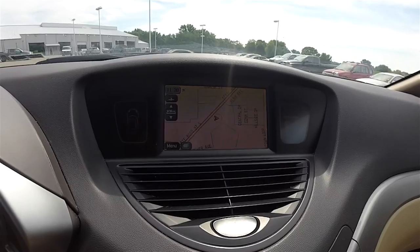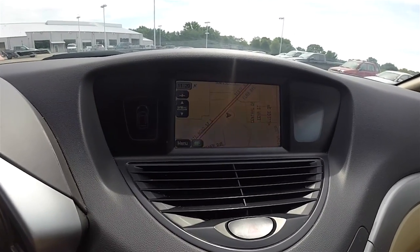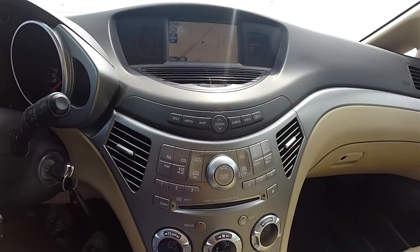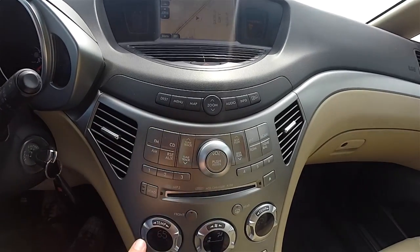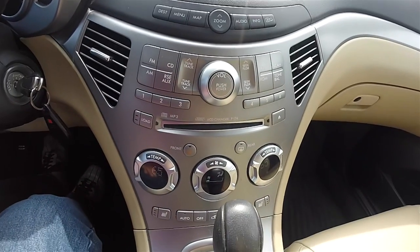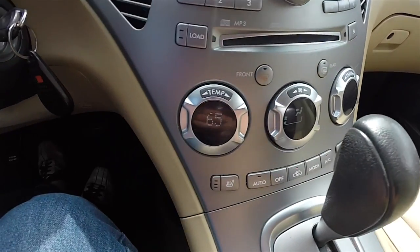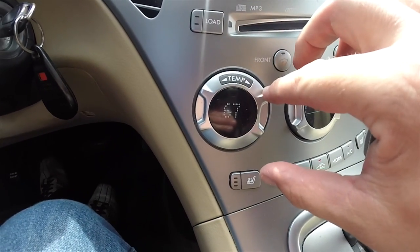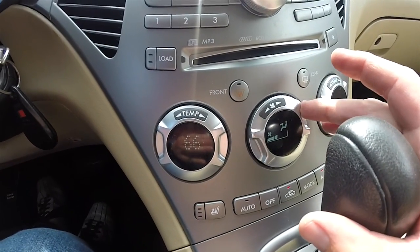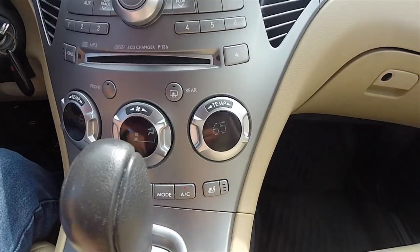Touchscreen display with navigation. You've also got your systems monitor to show what doors, hood, and trunk are open. Moving down, controls for your navigation, your audio controls, 6-disc CD changer, dual zone electronic front climate control. You have your individual temperature readouts inside your dial, your mode control, and your fan speed control. And the passenger side heated seat controls.